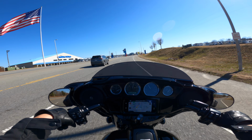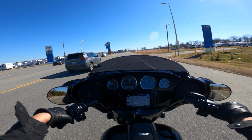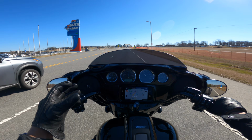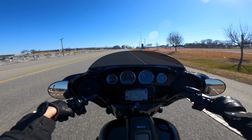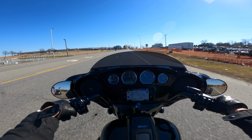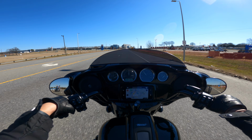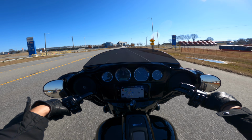You're also going to get that Milwaukee-Eight 117 power plant. That's the same motor that's in the CVO. Now, this doesn't have all the features of a CVO, such as a heated seat, heated grips, things like that, because it's designed to be that performance bagger, to give you more of a performance ride, or to be that starting point for those of you who plan on building out a performance bagger.